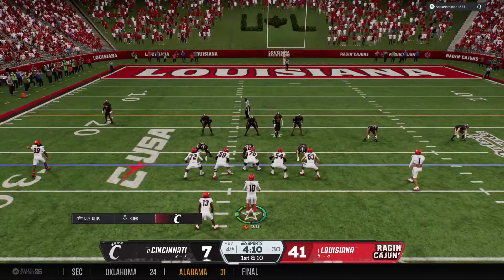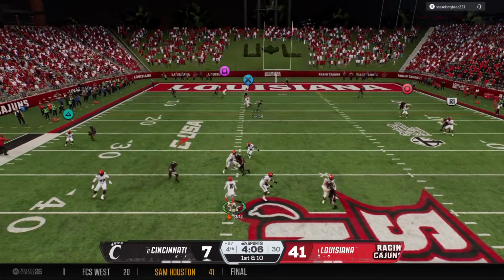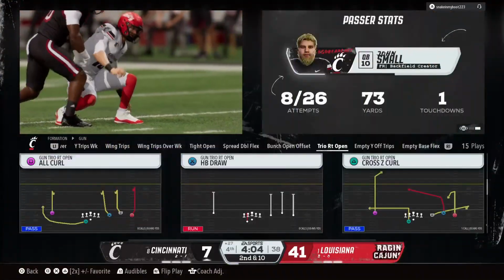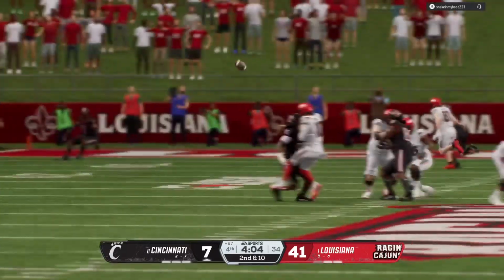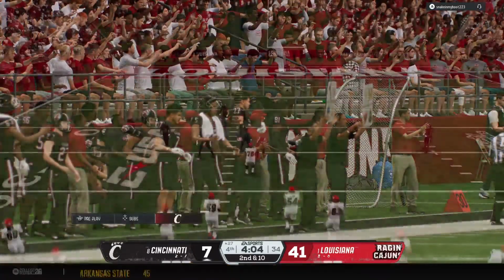See what the call is on 1st and 10. Offense looking to throw the ball. He escapes the pocket, trying to get the throw off. And he'll just throw that one away to avoid what would have been a sack. Boy, what a job here by this defense, mixing up their looks. They get to him again, hit him as he's releasing the ball.